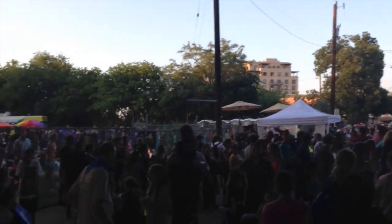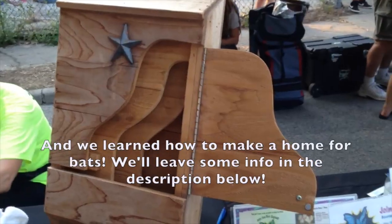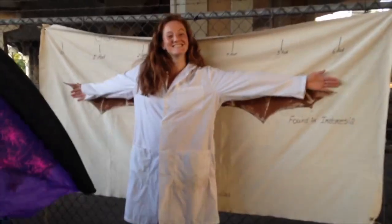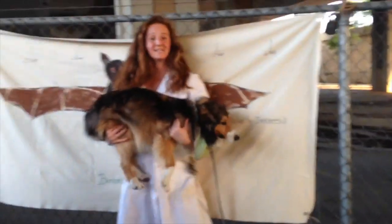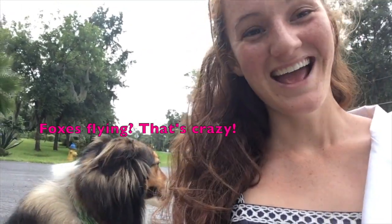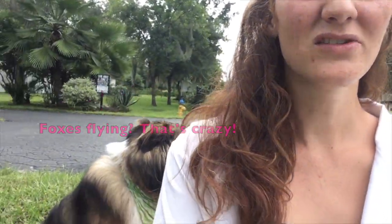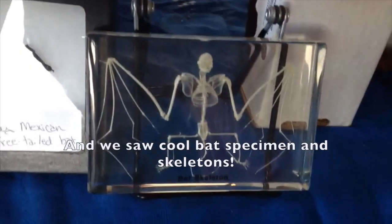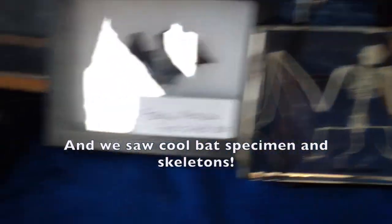But we were there in August and we saw this huge emergence at the Camden Street Bridge. And we just happened to be there for the Bat Loco event, which was really cool. They had activities for kids. We got to compare a wing length to the largest bat in the world, which was a type of flying fox. And they also gave us reusable shopping bags.